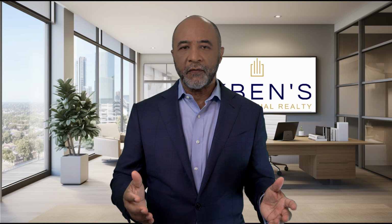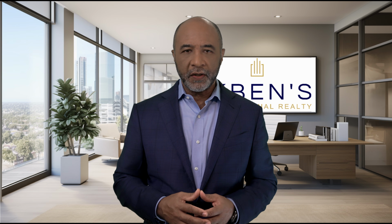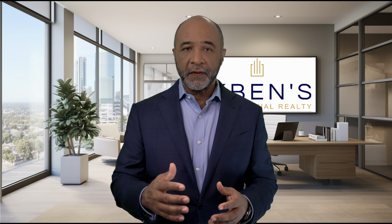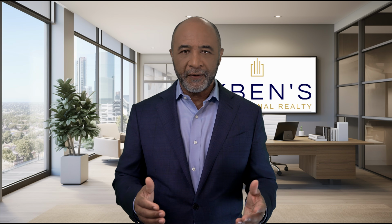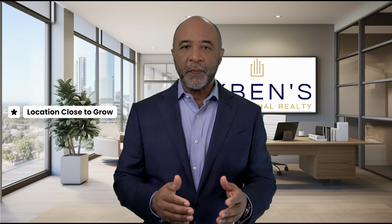The increasing population in these cities will likely drive up demand for housing, leading to expansion of municipalities, towns, and communities. In particular, the Santo Domingo metropolitan area is expected to see continued growth due to the public sector's investment in public housing and infrastructure, such as developing the metro rail and other proposed transportation projects. Since there's a piece of land to fit every budget in DR, the idea is to minimize the risk of buying land by choosing a location close to the path of growth to the extent that your budget allows.